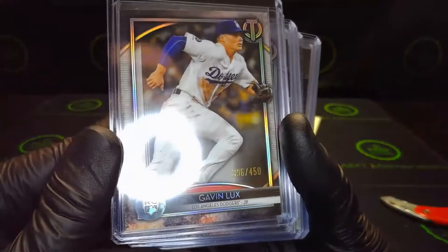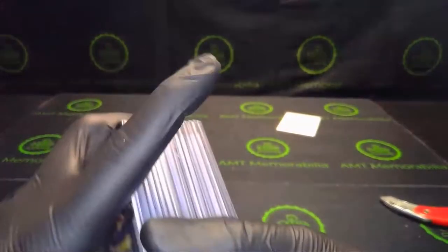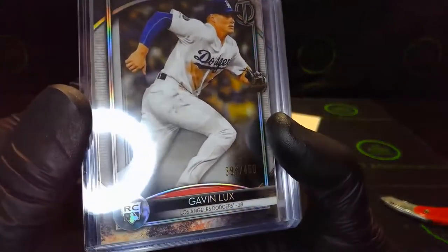Ending tonight, 2019 Flawless Football, round number one, Hobby Edition, if any of you are interested in that. We'll have some more Tribute, round number two, another two cases. We'll have some Definitive baseball, a lot of stuff.